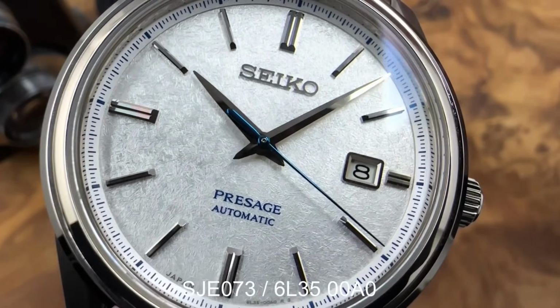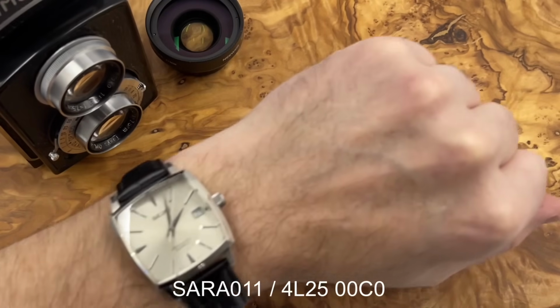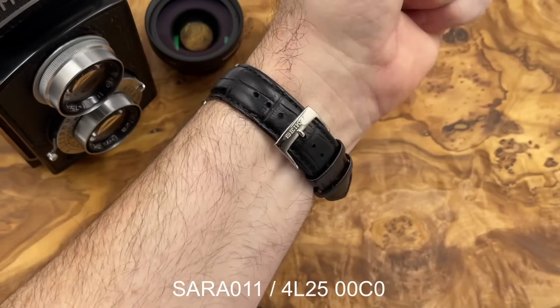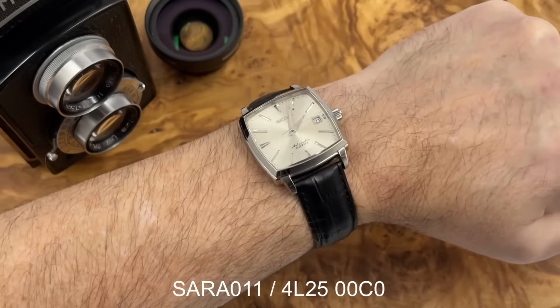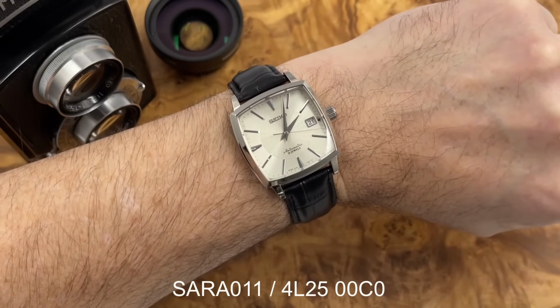Gorgeous, just gorgeous. Now, picking up that previous watch led me down another rabbit hole, a movements rabbit hole, where I became fascinated by movements that Seiko made for a fairly brief period of time, and the movement inside this watch is a movement that they made for only a couple of years, and so these watches are really quite rare. This is the Sarah 011.